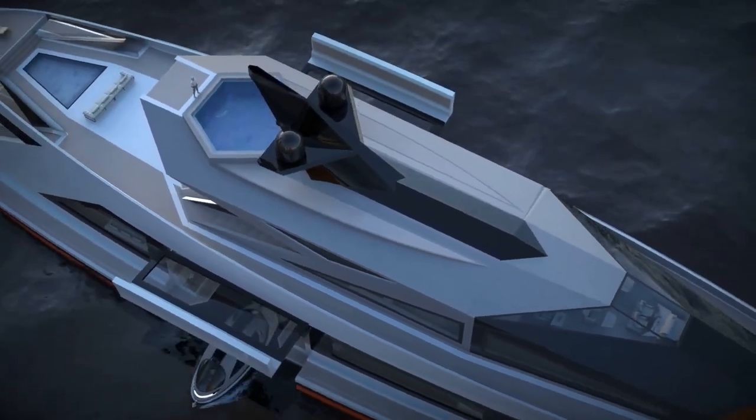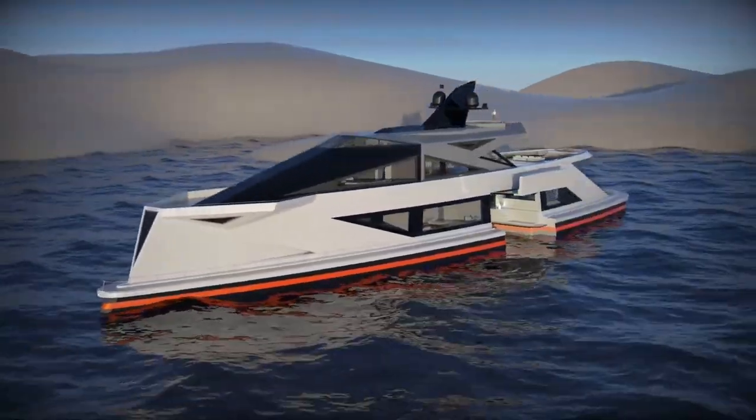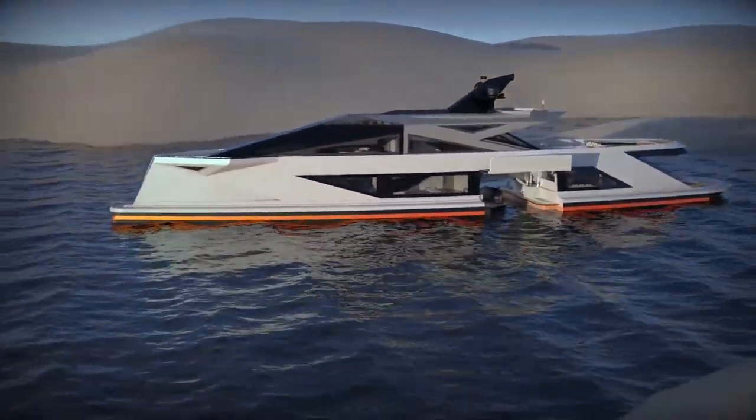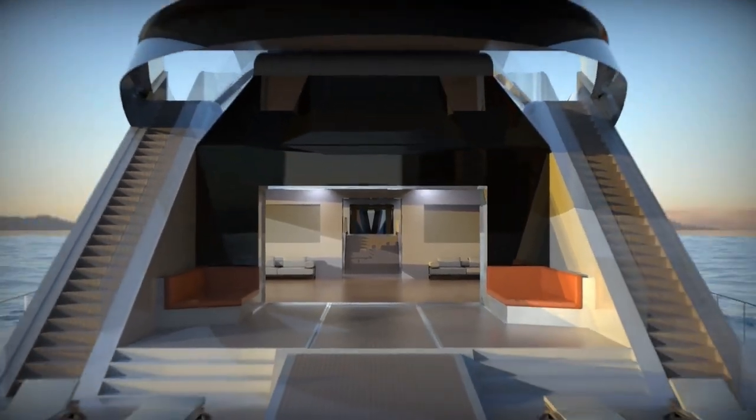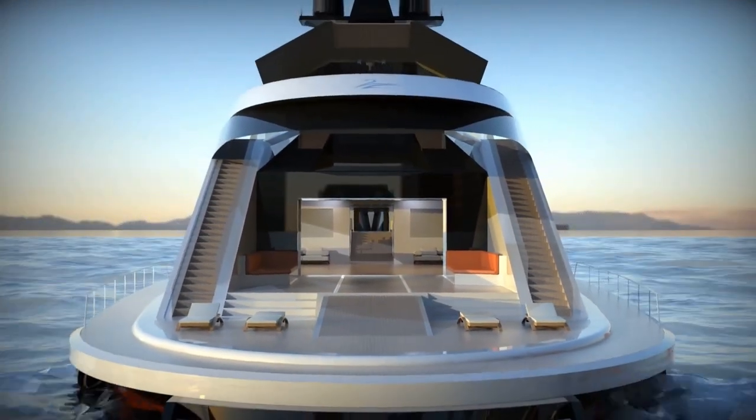Inside the centrally located private port, large sliding windows maximize connection to the outside. Meanwhile, the side openings can extend from the upper deck into glass-bottomed lounge areas.